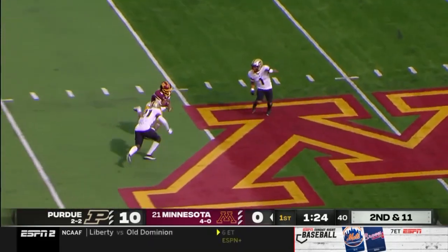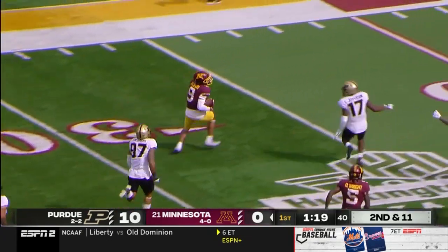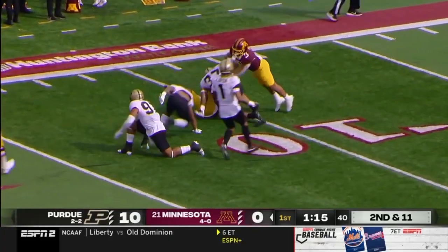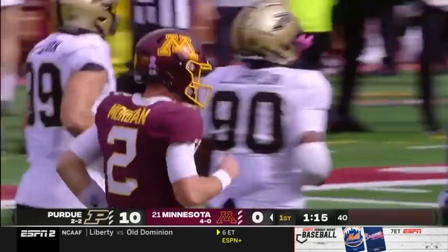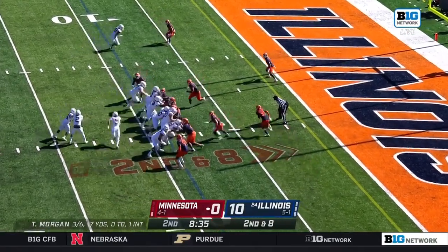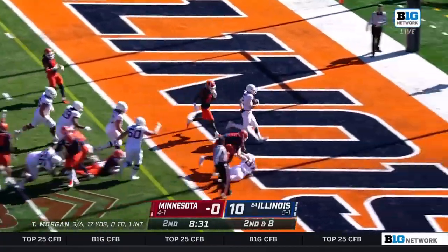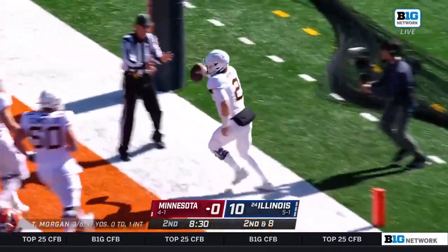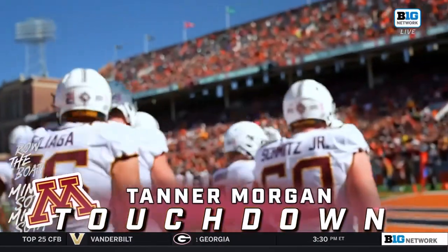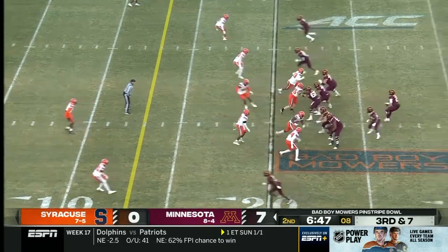Morgan lets it fly over the middle, and that's complete. Big gainer, still going. Daniel Jackson inside the 25, into the red zone. On 2nd and 8, Morgan. Oh, he's going to go right up the middle. He faked the pass. The Red Sea parted, and Tanner Morgan gets into the end zone for the touchdown. Minnesota 3 of 5 on 3rd down here in the opening half.